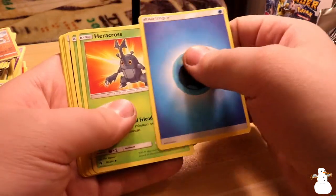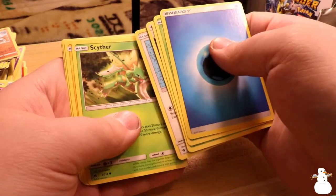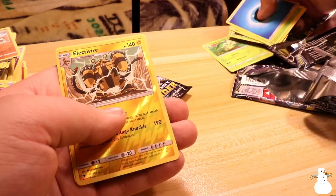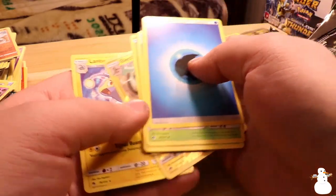All right, here we go. Energy, Heracross, Pinsir, Memory Energy, Treecko, Pikipek, Scyther, Stunfisk, Chikorita again. So cute. A reverse holo, Electrike, and a Lantern for the rare.